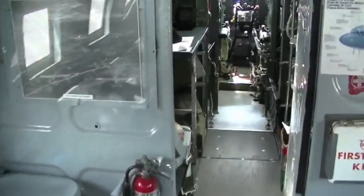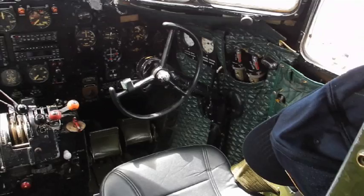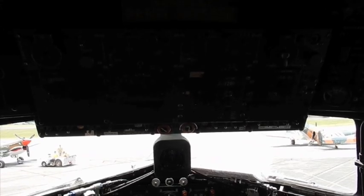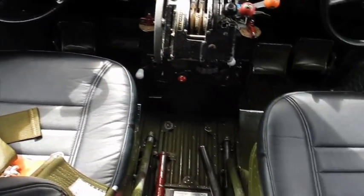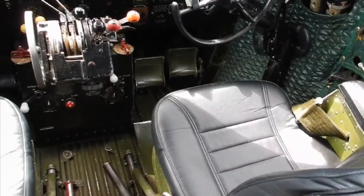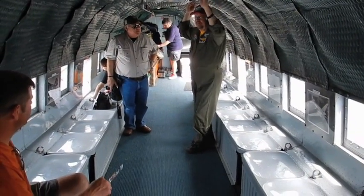Here we go up into the cockpit. And this is the cockpit. It's very, very small. I'm going to swing around. And looking back, the cabin is very small. And how many of you were in the cockpit? Very small. How many of you flew in?